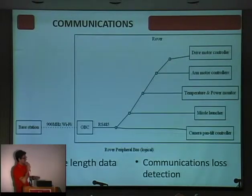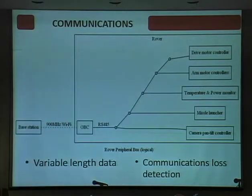A basic outline of how the system will work is we have our base station, a little wireless connection. It goes to an onboard computer onboard the rover, which could be 1 or 2. And then we can just start adding devices as we need. So pan and tilt controllers, missile launchers, temperature and power monitors, arm controllers, whatever your fancy is, we just plug it in and go for it.